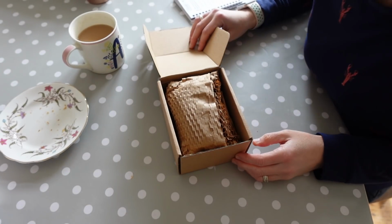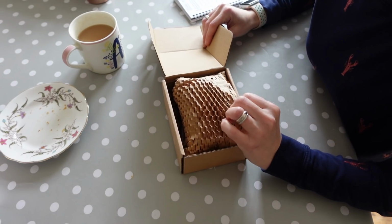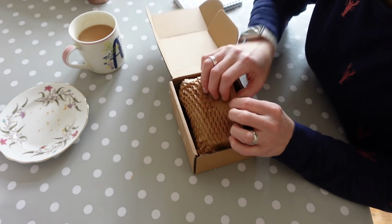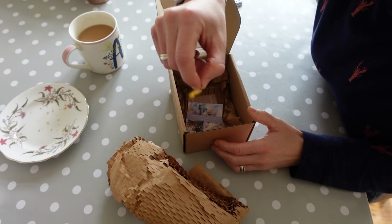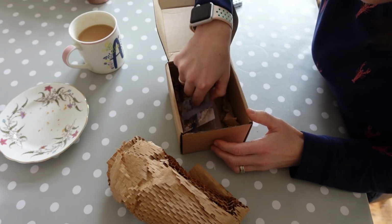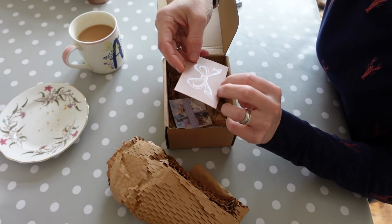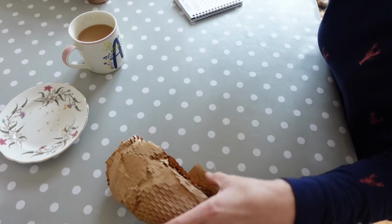And true to word, it's completely plastic-free in here. They've got a plastic-free bubble wrap alternative, which is just as satisfying when you pull it apart. There was a little bit of dried flour in there, and then it's got their card and a little discount code for me to use next time. So it was all just really lovely first impressions.